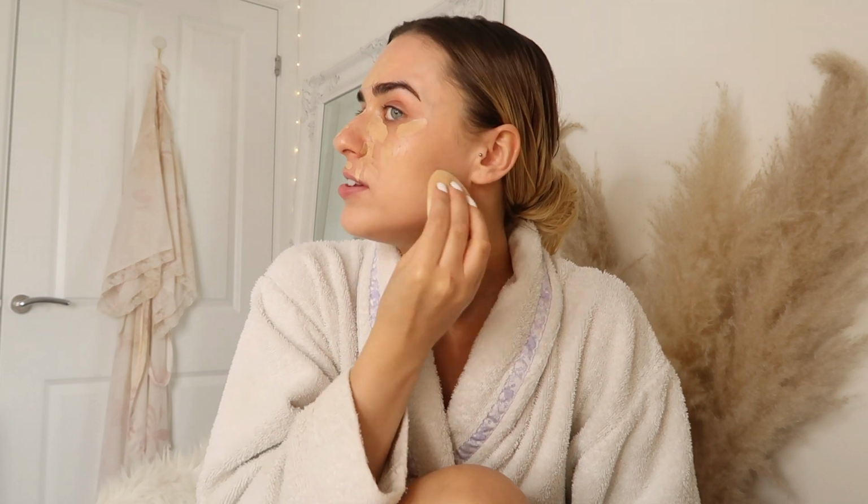Okay, so I've just wet my beauty blender. This is really dirty, I need to get a new one. But also I find wetting my beauty sponge blends it further and it just makes the concealer look so much better, so I always make sure I dampen my beauty sponge.